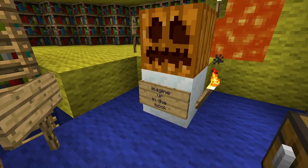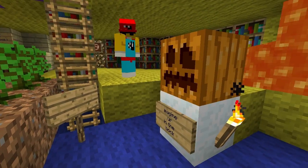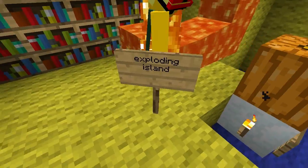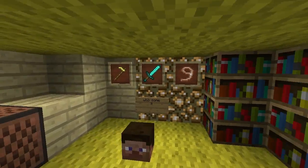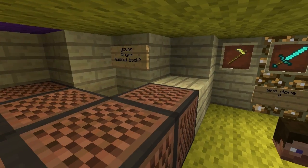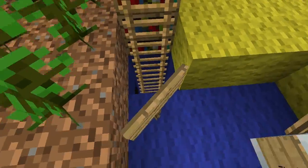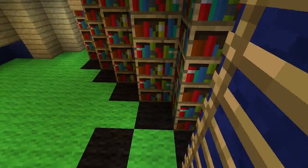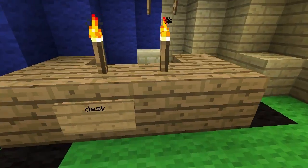Now, imagine you're in the book and somebody put pumpkin right there. But I love this. There's like exploding island. Danny's on fire, so you kind of washed ashore on this desert island. So it's lots of different books, which is quite cool. And then down here is like the checkout desk.